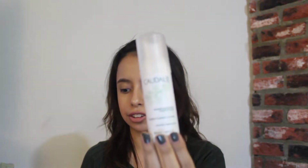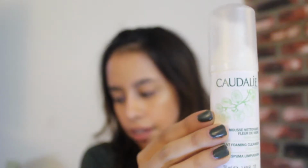So the following are products that I personally love because they helped me get my skin back on track. The first one is the Caudalie Instant Foaming Cleanser. Here it is, and I'll have all of them linked down below for you guys.